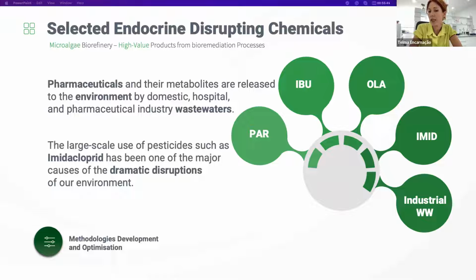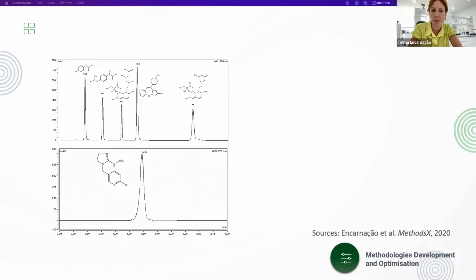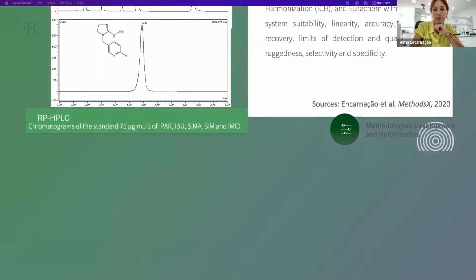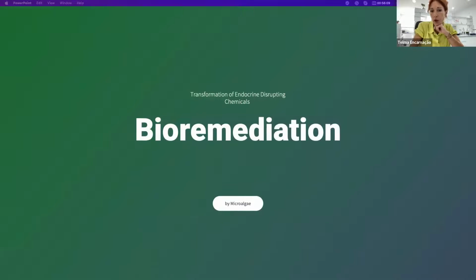We also tested a complex industrial wastewater. These contain organic persistent pollutants, benzene, toluene, heavy metals, nano and microplastics. Then methods were developed, optimized and validated, such as rapid methods for the simultaneous determination of the pollutants. And we proceeded to the bioremediation.